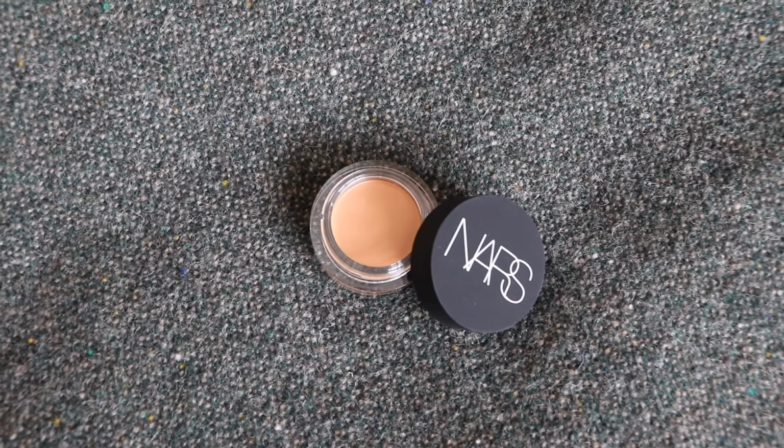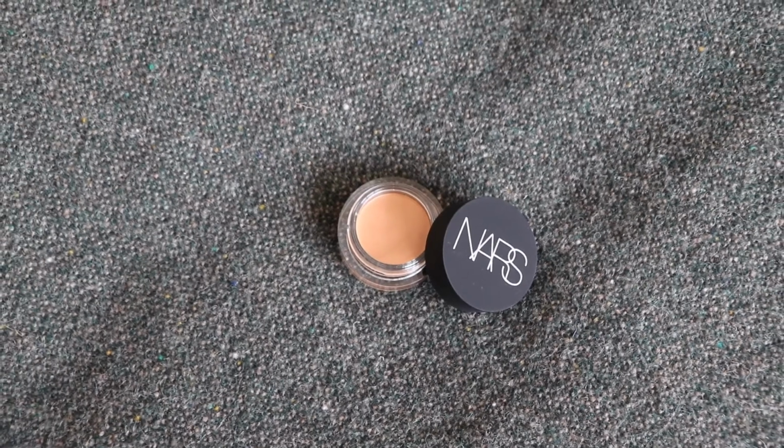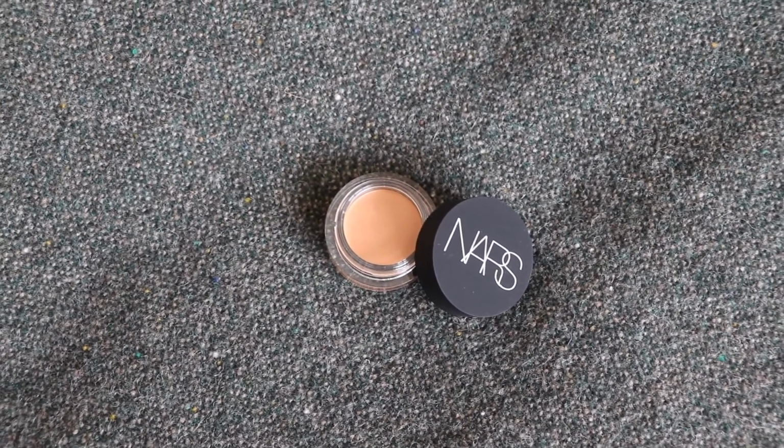Then from NARS, this is a product that has been spoken about so much in the past few months. This is the Soft Matte Complete Concealer, and I got the shade Medium to Ginger, and it comes in this little pot. NARS packaging is just absolutely beautiful. It's this tiny glass pot, and it has the plain black logo on the lid, and then you unscrew it, and there's the product. Look how satisfying.